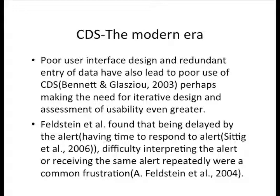Poor user interface design and redundant entry of data have led to poor use of these systems. It really indicates the need, and Ross Capel, who's in the audience, autographs will be later, that we have to assess usability. We just can't keep going about this. There's a great smartphone commercial for the new Windows phone saying that the United States has been doing beta testing for smartphones with all the defective phones. That's what we're doing with throwing some of these things out here.